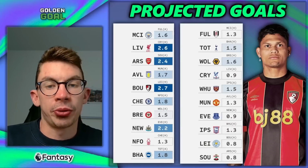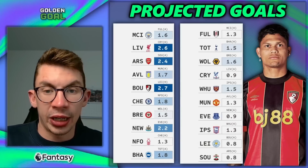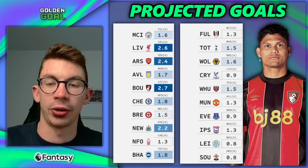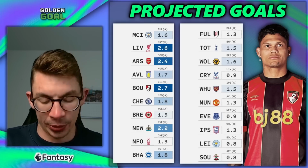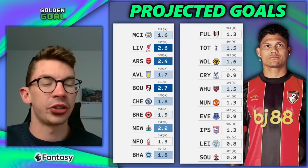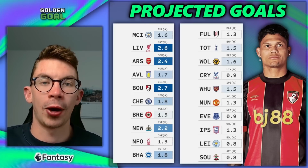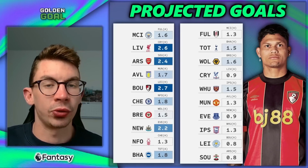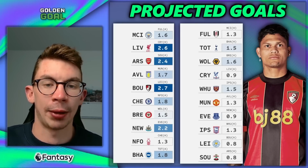Next up then, I've got some projected goals data, courtesy of Rob T FPL. I've done some hacking and slashing of his usual graphics, so you won't see his Twitter on the graphics, but it's at Rob T FPL on X. I know it's the end of the season, but start your 25-26 season off well by following Rob, because he genuinely puts out some of the best useful data for fantasy football you can possibly get.